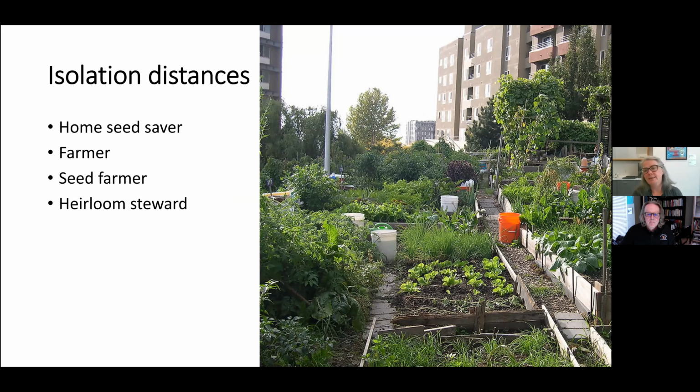More about isolation distances. There is, Tom, did you put in the chat that link? You're muted, Tom. Tom, you're muted.